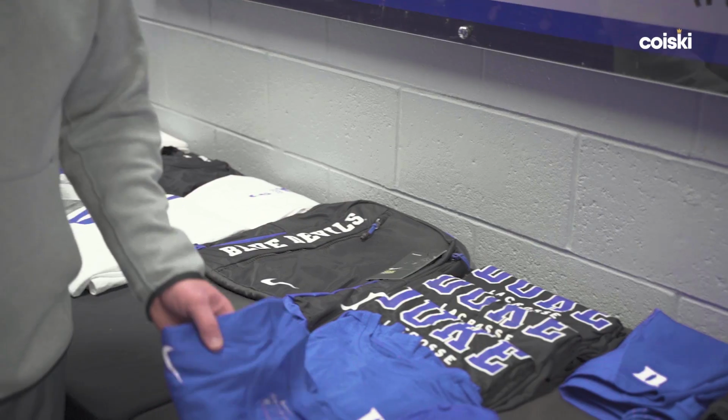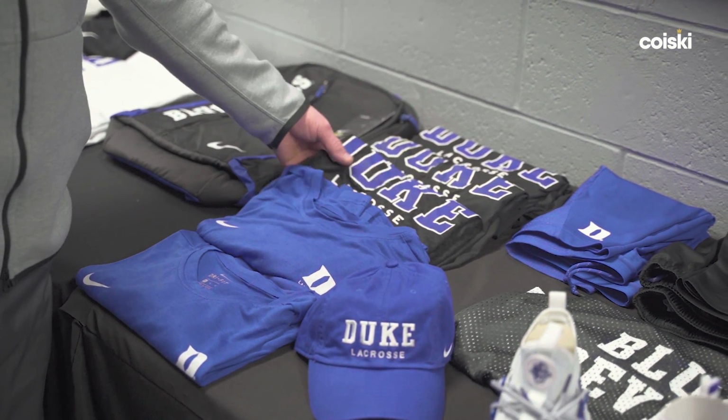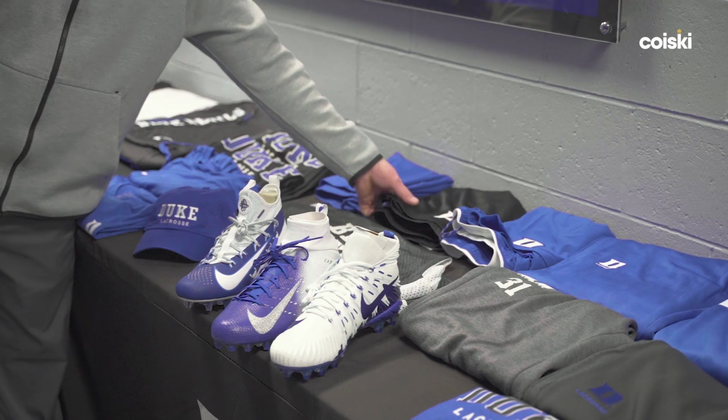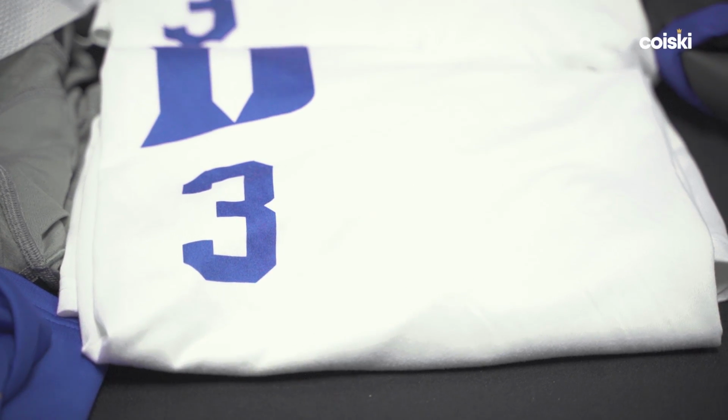for the team. This is a short sleeve lifting shirt, a long sleeve lifting shirt. All 3 of our practice shirts, our travel hats, our team practice pennies, lifting shorts, our hotel shorts, and our practice shorts. Wait a minute, Jay, you guys have like more combinations than any sport we've ever done.